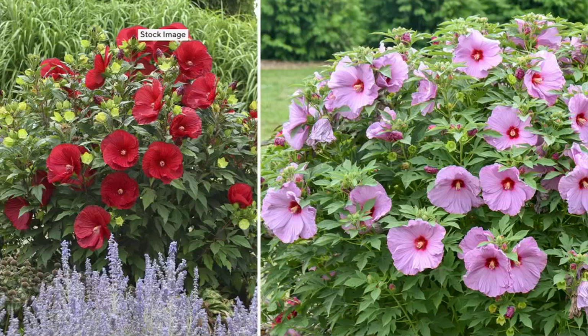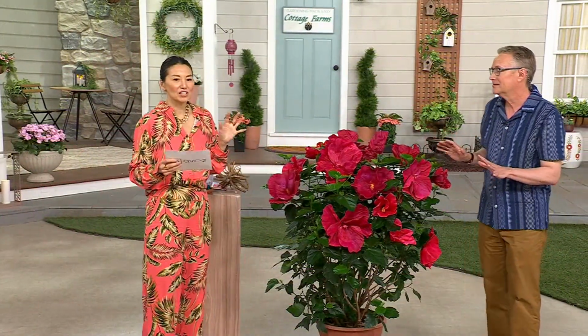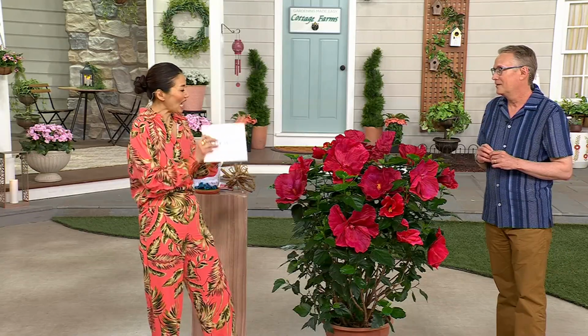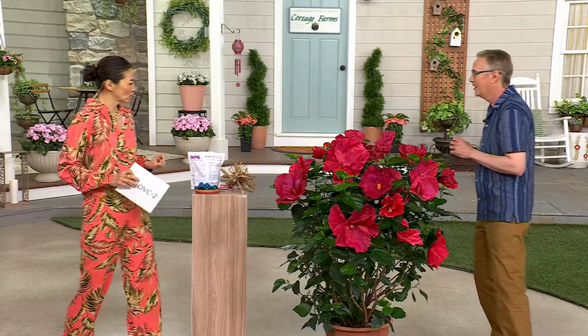Are these edible, by the way? I was just curious. This is not the edible one. There is one that is edible, but it's not this one. But these are the ones that have huge blooms that make such a wow statement. How do you get them? And maybe you can tell us how to grow them as well.